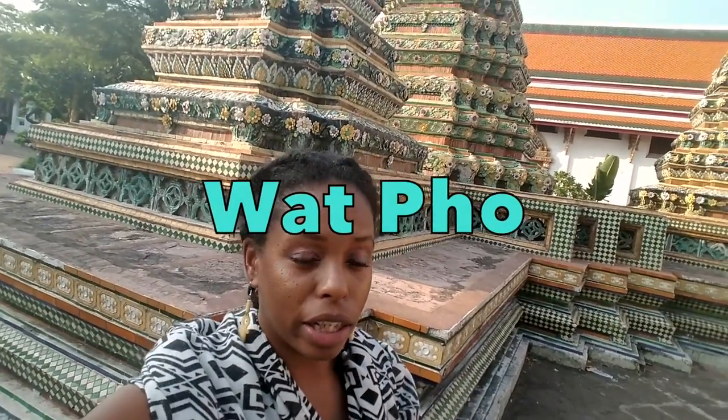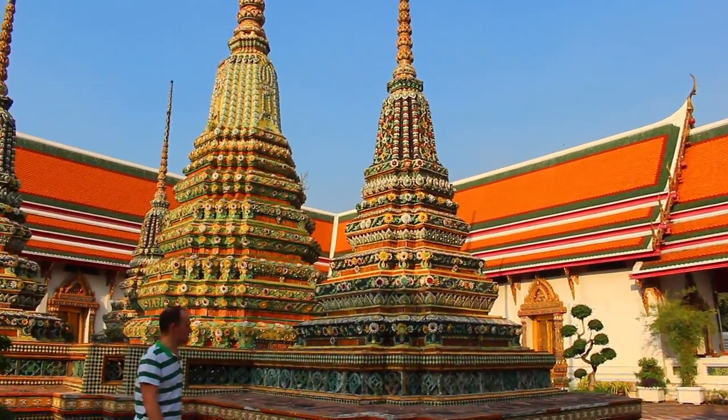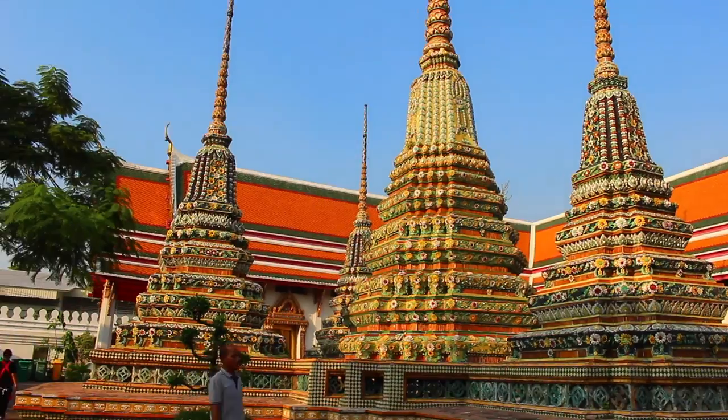Okay, you all, super duper excited. This is stop number five. This is Wat Pho, which is where the sleeping Buddha, or the reclining Buddha, is. So I'm really excited. First, when you walk in, you see these intricate, I don't know what to call them, but they are gorgeous. So we're going to look at this and then go take a picture with the sleeping Buddha.